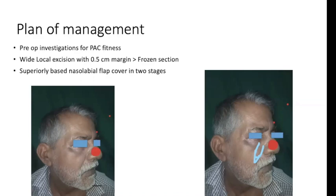You understand? Okay. Sir, we can also put the cartilage in the first stage of the flap itself, but because of the bulk of the flap, I prefer not. See, you don't understand my point. Do it in the second stage. You can do it in stages. You can do the flap in two stages. Divide the flap, allow it to settle, then you can put the cartilage.